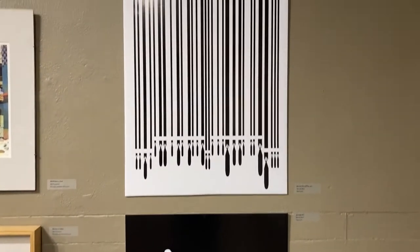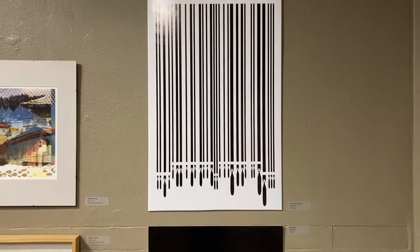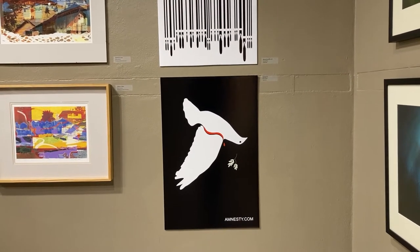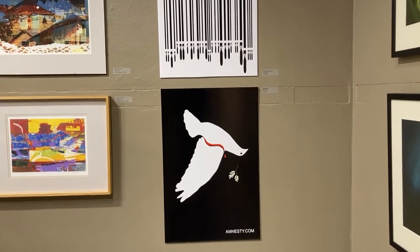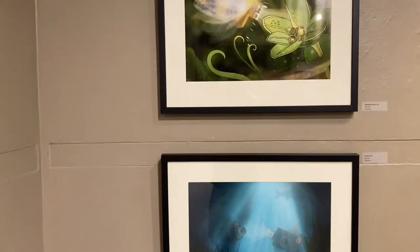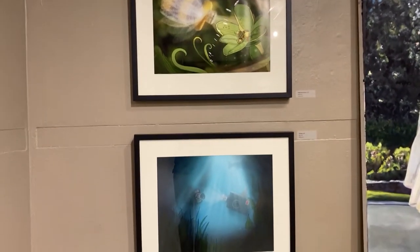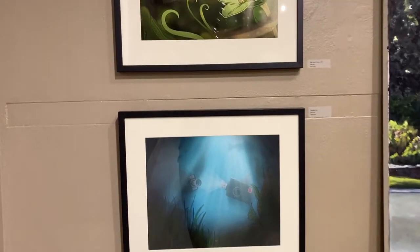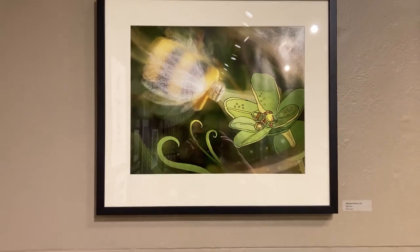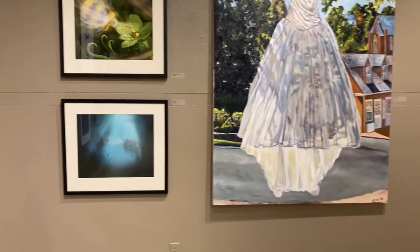Ending this wall are two poster works by Miranda Bird. To the right of that, on our east wall, we have these two illustration stills by Maya Savic. Another painting by Jennifer Bledsoe.